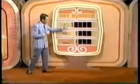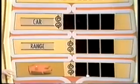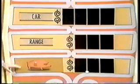Bob? And look what's coming around here. It's the any number game, and on the board there are four boxes for the price of that car. There are three boxes for the price of that range, and down here for the piggy bank, we have these three spaces right here for the money in the piggy bank in dollars and cents. Now, you give me a number, we'll light it up wherever it is, and we will continue lighting up numbers until you win the car, the range, or the money in the piggy bank. Ellen, what is your first number?